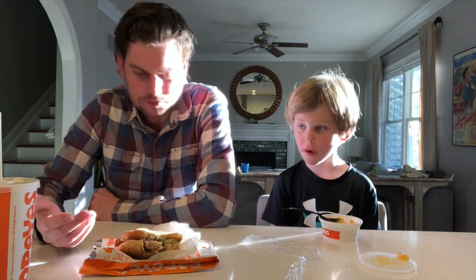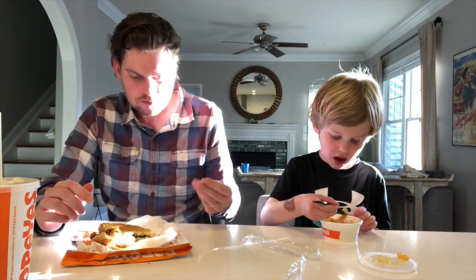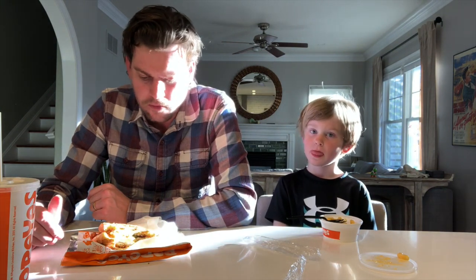I would say this is an average to good chicken sandwich. I'll say this is not good. I mean, there's nothing wrong with that. Am I gonna be craving it? Am I gonna be back at Popeyes at 10:30 in the morning tomorrow? No, definitely not. Me either.